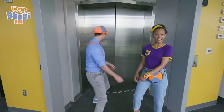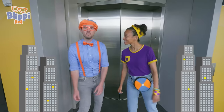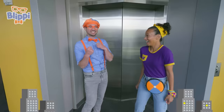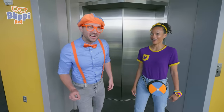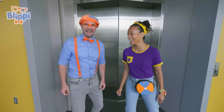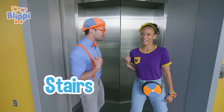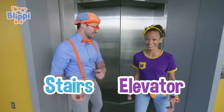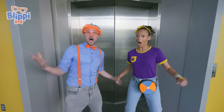Whoa, Blippi, check it out. The elevator that will take you up 52 floors. Whoa, that's really high. I'm excited. I know, me too. Wait a second. I have an idea. Are you thinking what I'm thinking? Yeah. A race. I'll take the stairs. And I'll take the elevator. All right, and we'll see who wins. Yes, let's do it. Ready? Yep. Three, two, one, go!